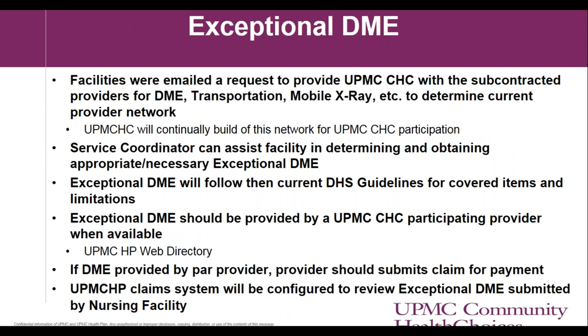Exceptional DME. I know there's some confusion around exceptional DME. The ultimate goal for UPMC Community HealthChoices will be to have the exceptional DME network built and participating so that those claims come directly from the participating network. When I look at your DME items and we talk about wheelchairs, for example, we have a full wheelchair power mobility network within UPMC Health Plan that should be used to provide those items. They have been educated on how they are to get approval for the items, etc. So those should be going directly through the power mobilities.